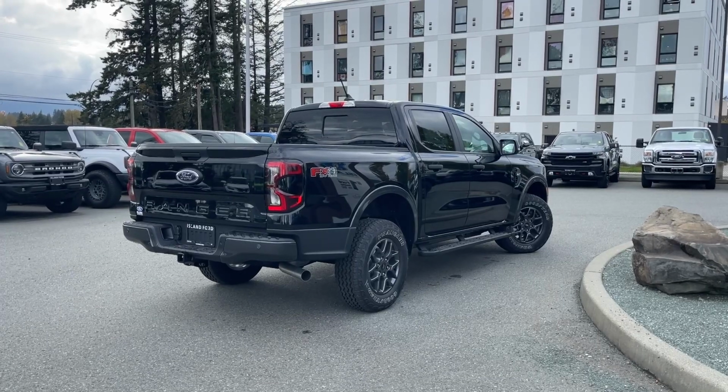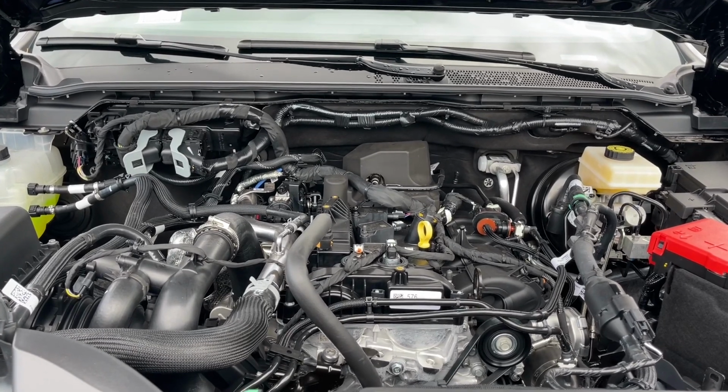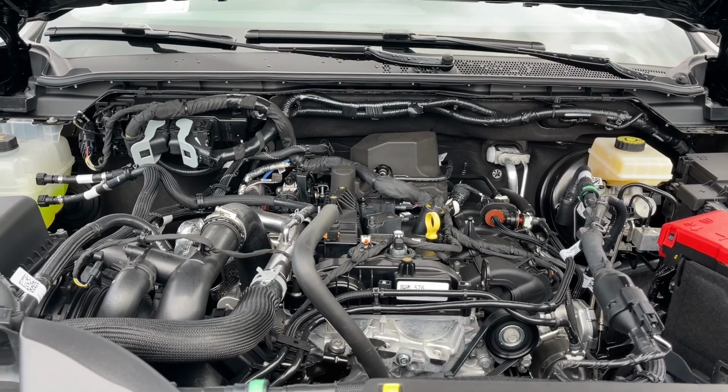Stay tuned, we're going to have a look under the hood and inside and out. This has a 2.3 liter EcoBoost engine paired with a 10-speed automatic transmission, and it's a 4x4. Let's have a look inside.